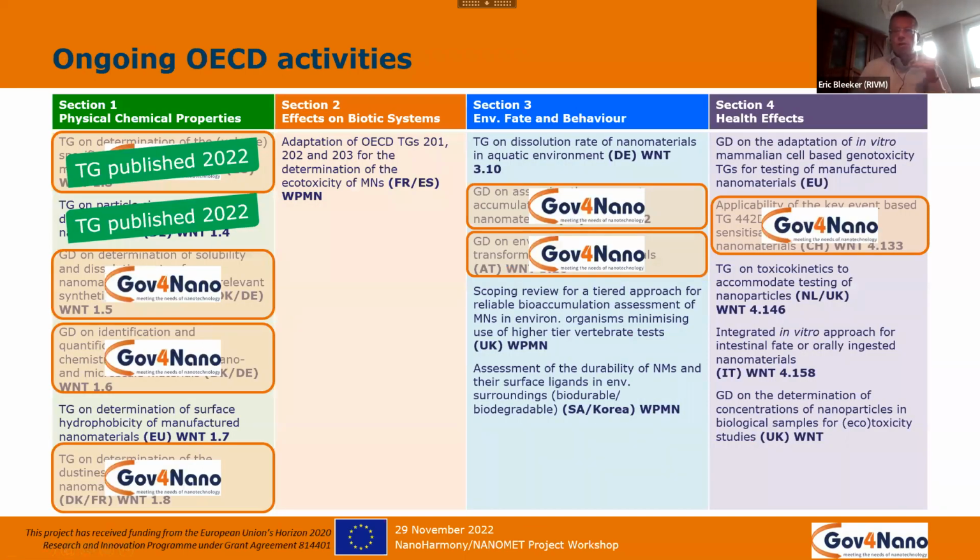This is looking familiar, I guess. At least Thomas presented this earlier on today. Here I focus on the ones that Gov4Nano is involved in, and I also like to highlight that 2 of the test guidelines on physical-chemical properties were published this year. One on volume-specific surface area and one on particle size distribution.